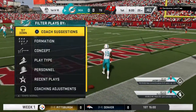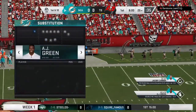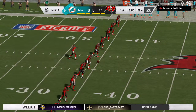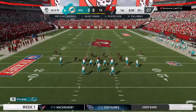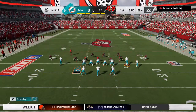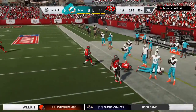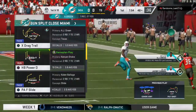And this will be a touchback as that sails over the end line. Throwing on first down. Cannon. Green brings it in. That'll be marked as a 27-yard pickup.